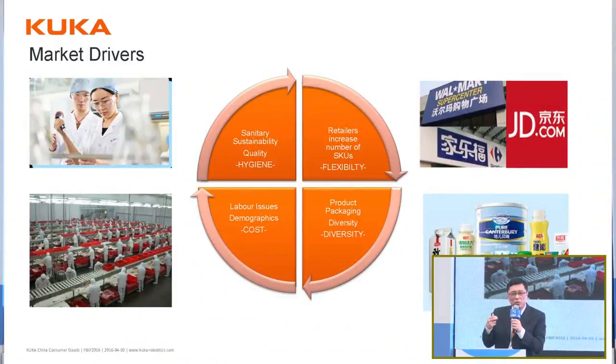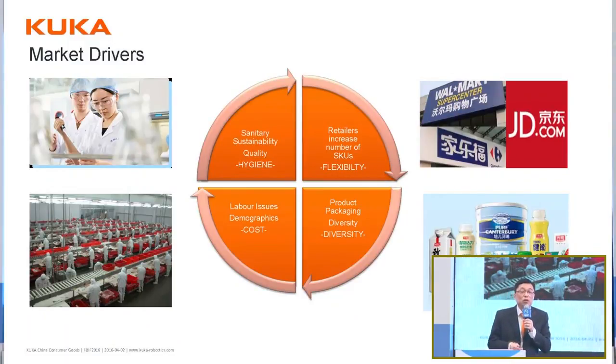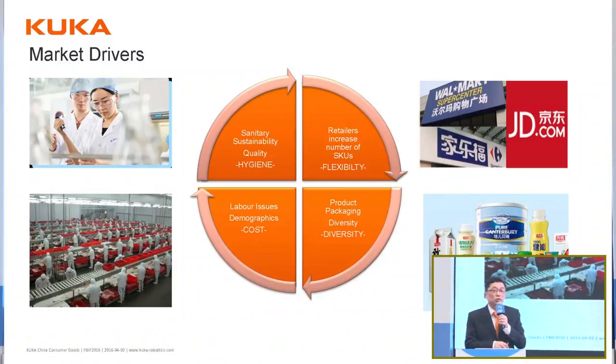When we talk about solutions, why do we focus on automation? Mainly for one, hygiene requirements, because it could meet the hygiene and sanitary quality requirements. Second is urbanization, and retail terminals are expanding. So how do we efficiently deliver the goods to the end consumers? We need automation solutions to lower the odds of errors. Third, people have diversified and customized needs, like JD.com or Shunfeng or Alibaba. All our packages are different.